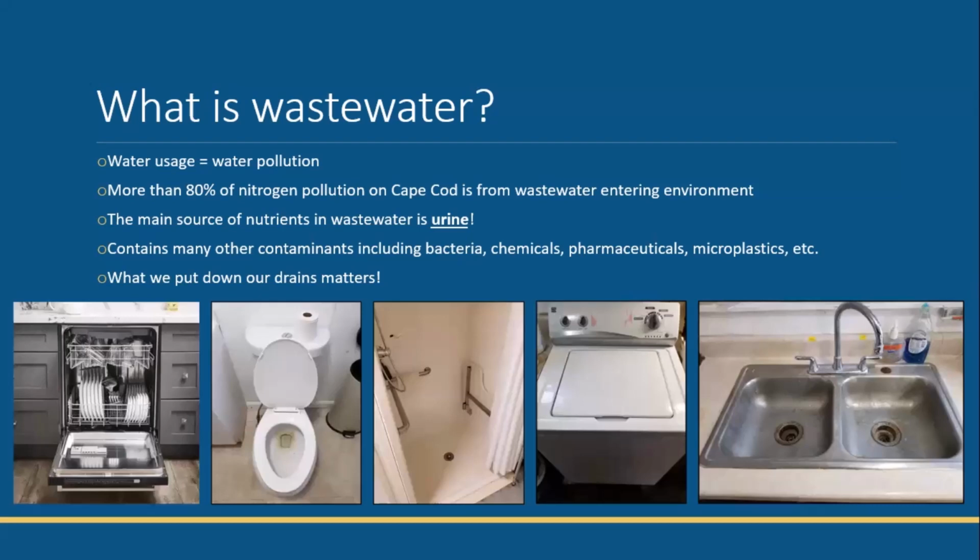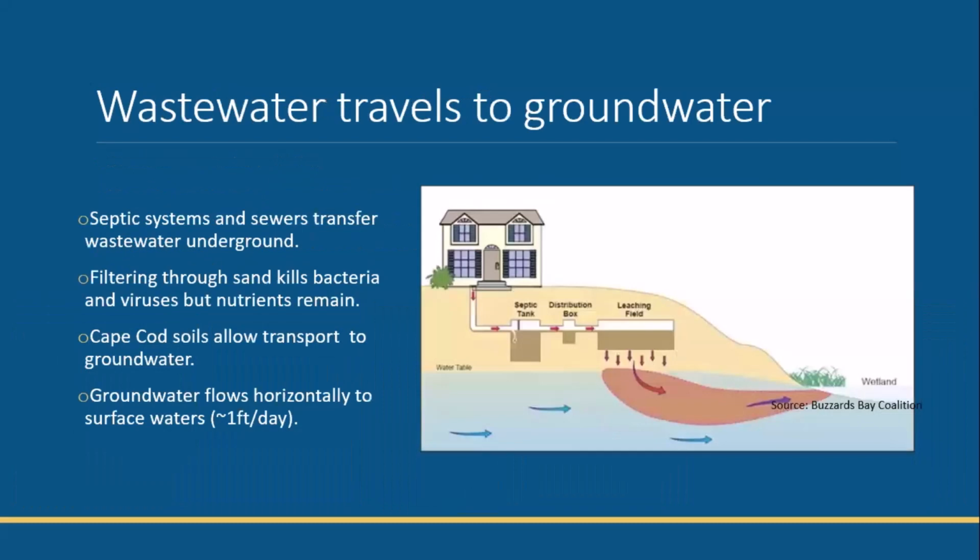In addition to the nutrients, the wastewater contains a whole variety of other contaminants, things like bacteria, chemicals from cleaning products, or things that leach out of our clothes and our laundry, and pharmaceuticals. We take medications for different reasons, but actually the majority of that medication leaves our body and enters our wastewater. Microplastics coming off of clothing, again, is a big source of pollution to our waterways. So what we put down our drains really matters, and I think it's really important to have that perspective. So next time you're at your sink or your toilet, think about it. That's what I do. Once we use that water in the household, it all flows into our septic system, or sewer, depending on what our houses are connected with.